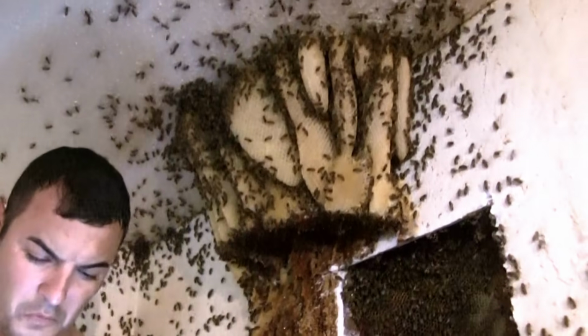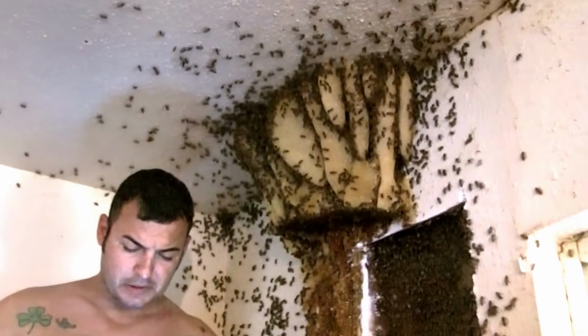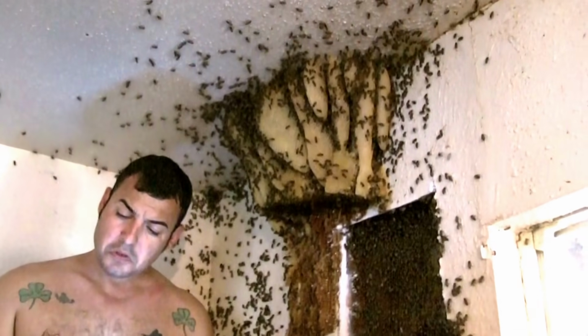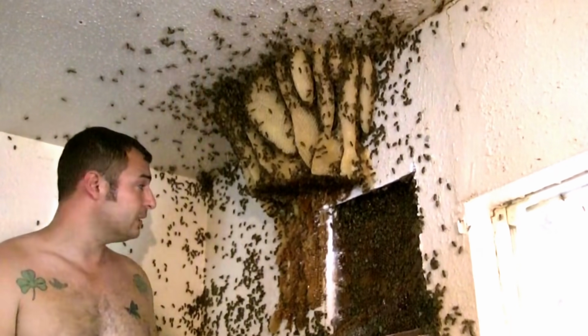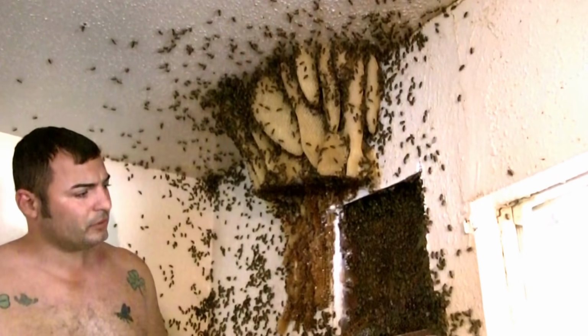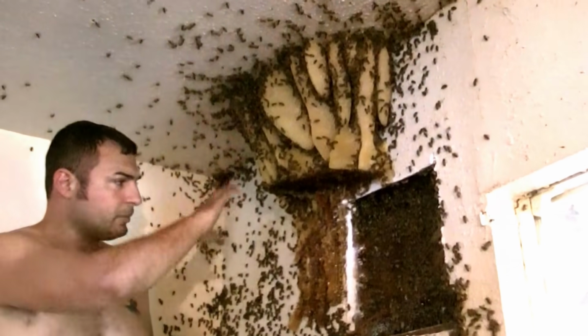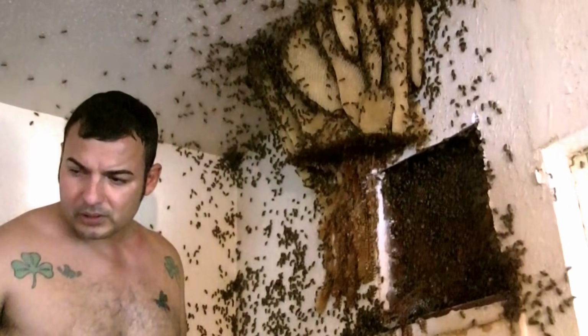So how long will it take for the bees to build something like this? You're looking at the back, maybe about 3 years old or so, maybe a little bit longer, just because I haven't fully exposed the whole thing. Once I'm done, I'll give you más o menos. ¿Pásame el smoker, por favor?